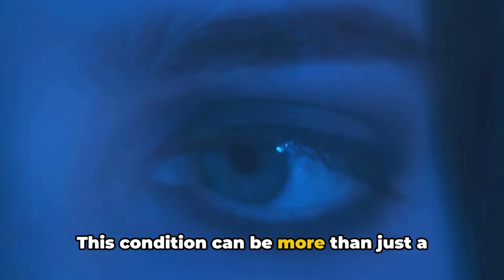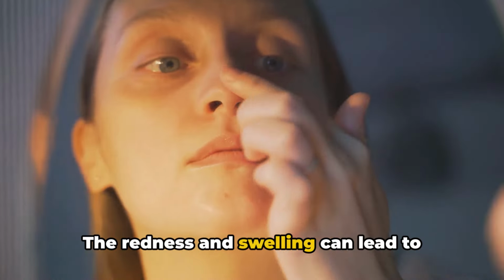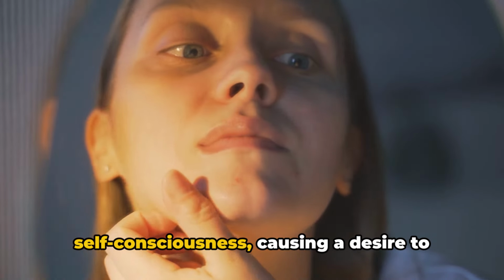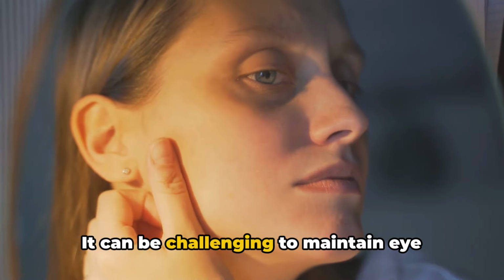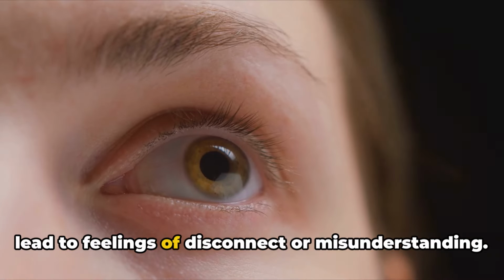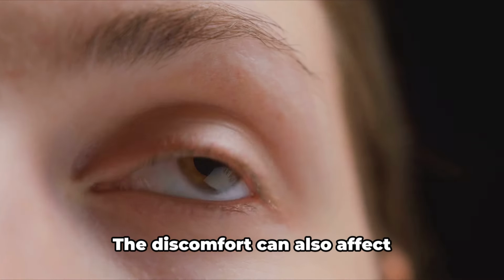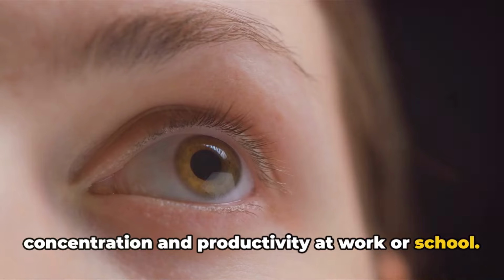This condition can be more than just a physical ailment. It can also affect people emotionally and socially. The redness and swelling can lead to self-consciousness, causing a desire to withdraw from social situations. It can be challenging to maintain eye contact during conversations, which can lead to feelings of disconnect or misunderstanding. The discomfort can also affect concentration and productivity at work or school.